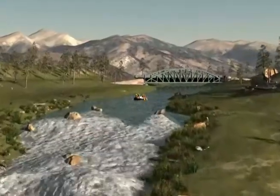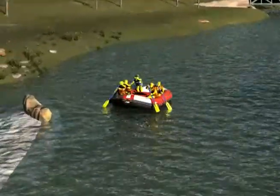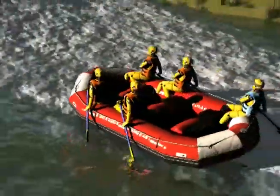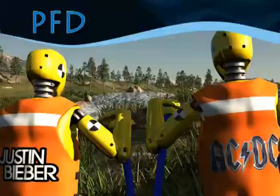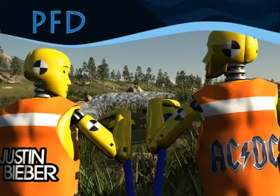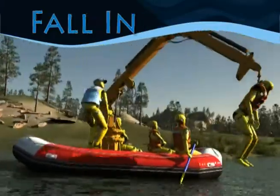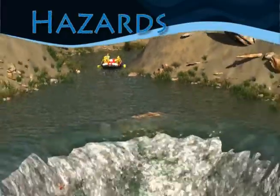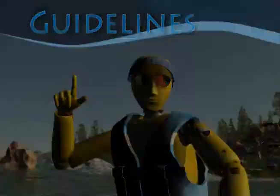This is a short safety video to explain some of the guidelines of rafting down a river. In this video, the crash dummies will help us go over some of the basics of whitewater rafting. Topics will include proper usage of personal flotation devices, or PFDs, paddling instruction, what to do if someone falls in the river, possible hazards, and some general river guidelines.